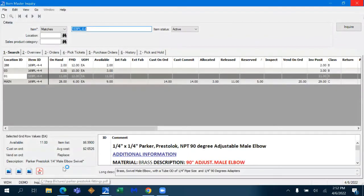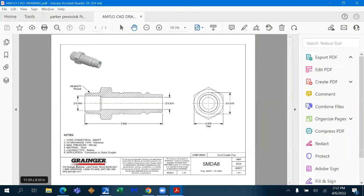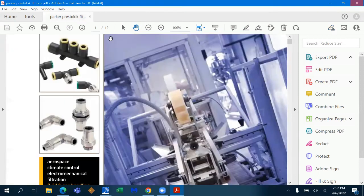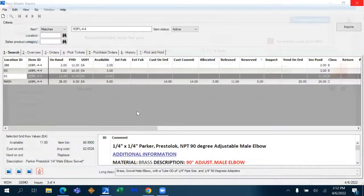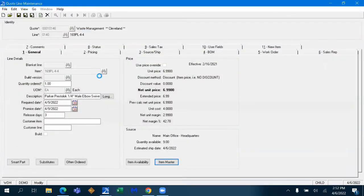One of the things that I encourage you to do is load the catalogs. Anytime you sell something, send them the whole catalog, because this way they can buy more things from you if they've got the catalog, right? So I strongly suggest you do that and just email it with the quote. This way they've got all that information, and they'll be better prepared when they call you.